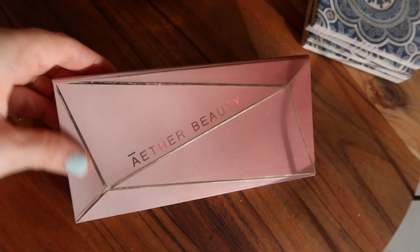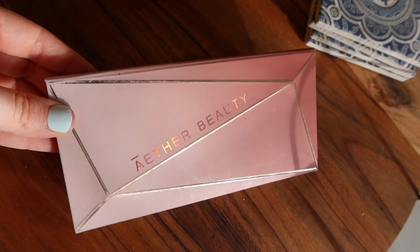One of the things that this brand does is they try to cut back on waste. So technically the palette is recyclable. Once you are finished with it, you can pop out the pans, remove the little elastic piece, and recycle the outer packaging because it's just paper. They did take out the mirror and the magnets because those are usually not recyclable. So I think that's awesome, but at the same time, that also means that there probably wasn't a ton of cost going into the packaging itself. So I would hope that the higher price tag, because this is a $58 palette, would be reflected in the quality of the eyeshadows themselves.